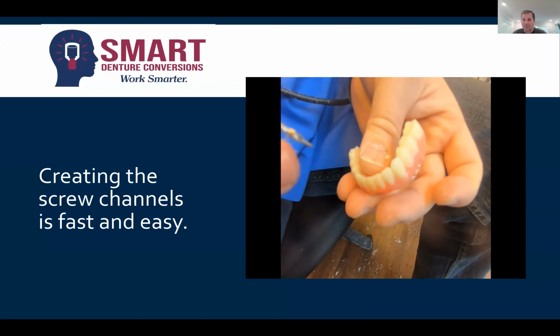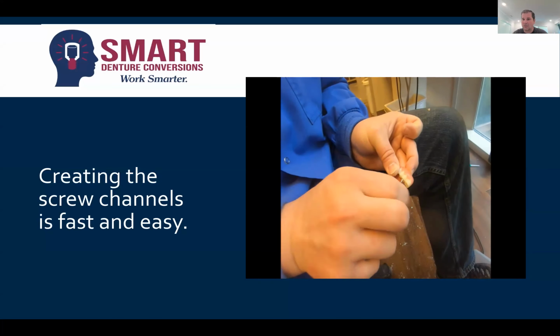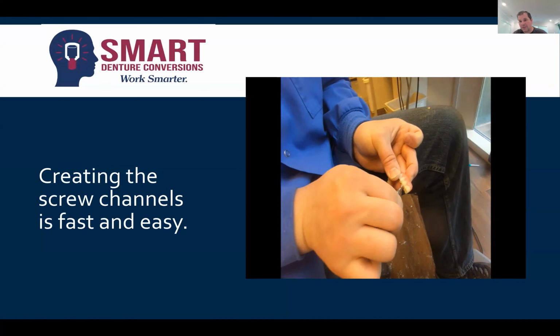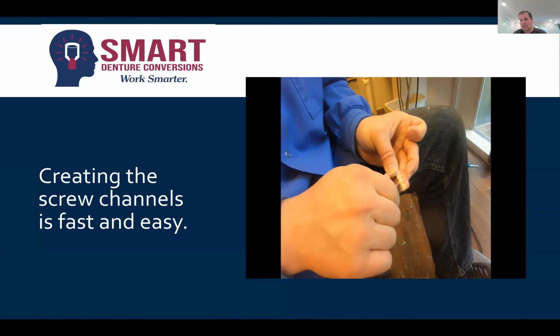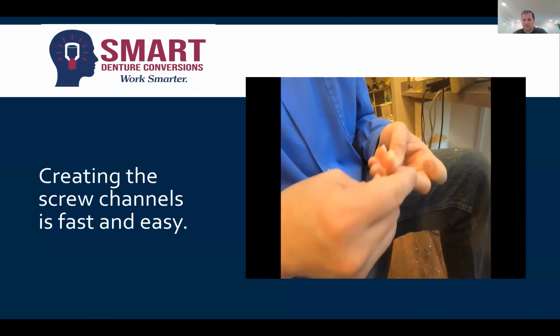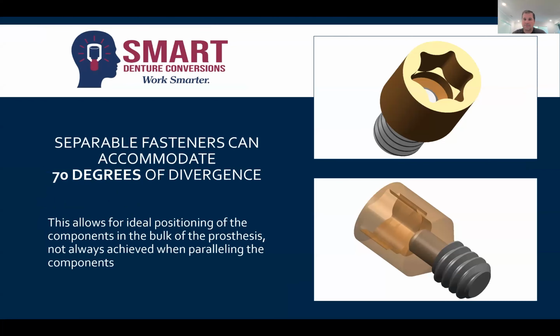And we do that by hand with an instrument called a pin vise tool. Here you see me doing it by hand. And then once you've created the freedom of that fragment to come out, you can just take your pilot drill and push it right out. It went fast, but the head of that separable fastener was right on that pilot tip, and it just popped right off.